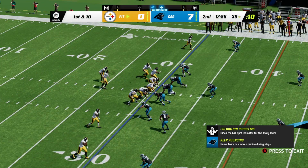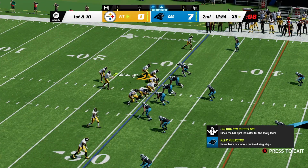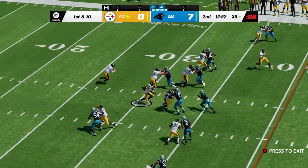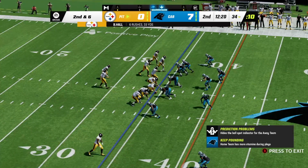So 1st and 10 now from the 30. On 1st and 10, it's Hall. They give him 4 yards there. It'll be 2nd and 6.